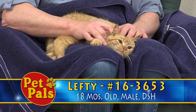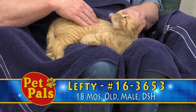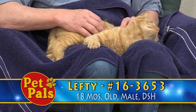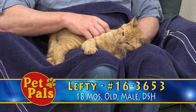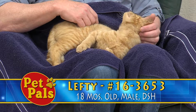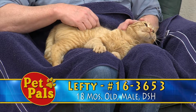But Lefty came to us as a stray. We were called out there. An officer went and picked him up. We named him Lefty. His left front paw is deformed. He certainly can move around quite well without it. Doesn't seem to slow him down any, and actually if I hadn't mentioned that, you probably wouldn't be able to tell unless you looked at him a little more closely.